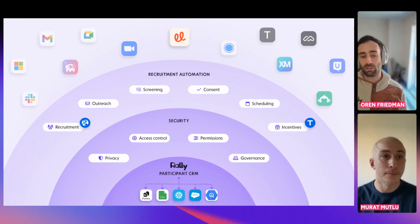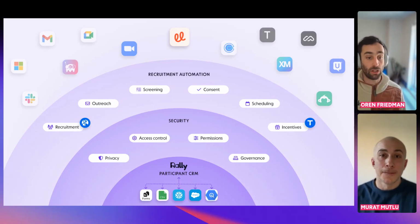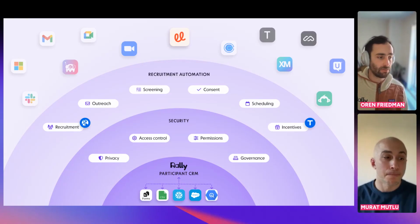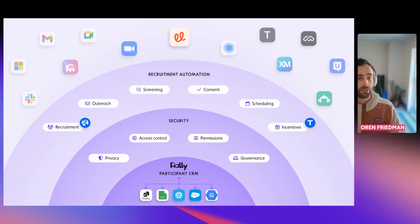And so custom role types for designers or PMs, where maybe you don't want them to see PII, maybe you don't want them to have access to your incentive system and only see certain types of templates or participant databases. So all that access control is possible.